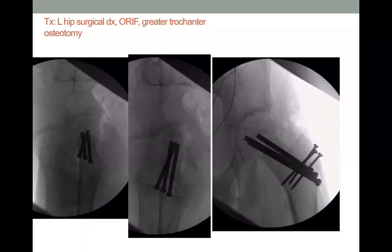Rob, what's an ICP monitor? An ICP monitor is an intracerebral pressure device. It measures pressures in the brain during brain bleeds. We also call it a bolt.